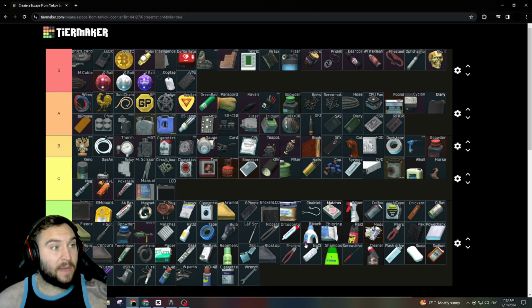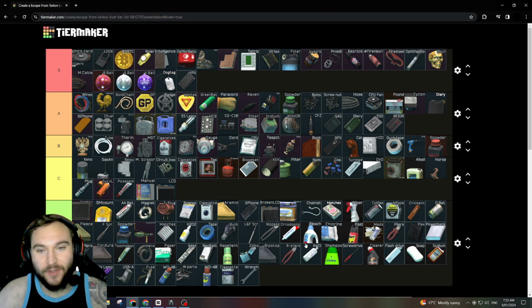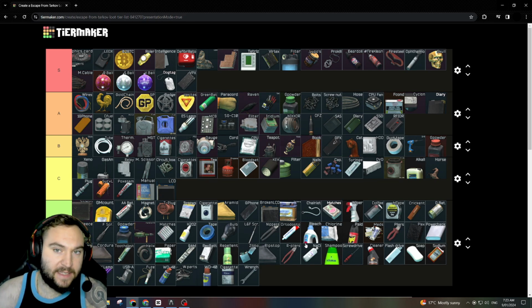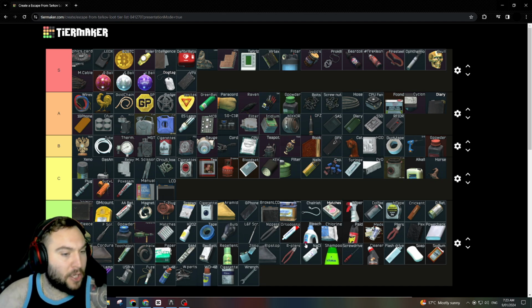Guys, that is my tier list. What do you guys think? Was I correct? Do you guys agree with me? Let's talk about the S tier. Did I miss anything that I should have put in the S tier, or should I have put other things in the A? Let us know below.